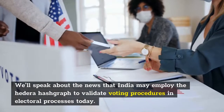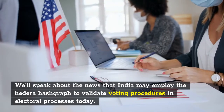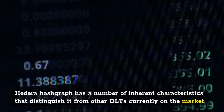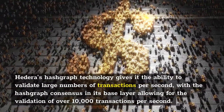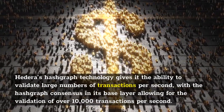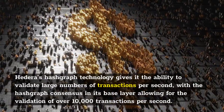We'll speak about the news that India may employ the Hedera Hashgraph to validate voting procedures and electoral processes today. Hedera Hashgraph has a number of inherent characteristics that distinguish it from other DLTs currently on the market. Hedera's hashgraph technology gives it the ability to validate large numbers of transactions per second, with the hashgraph consensus in its base layer allowing for the validation of over 10,000 transactions per second.